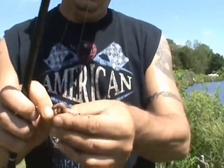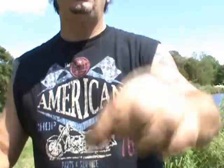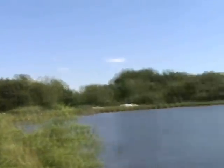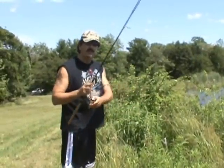Well, using a night crawler here, half a night crawler. I'm gonna thread it on the hook so you can't even see it. Using a little styrofoam bobber, got 6 pound test. Cast out here, see if I can get a bite the first time.